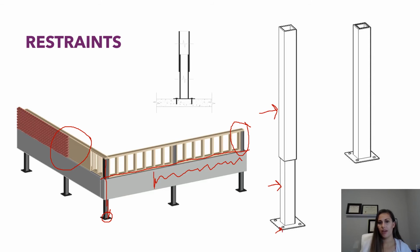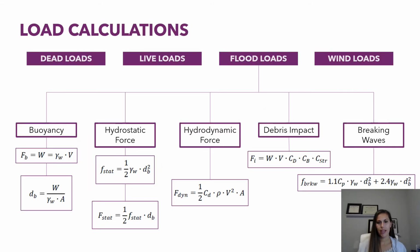The maximum height that you can have of an amphibious design using this type of restraint system is going to be equal to the height of that superstructure. As I previously mentioned, I was able to manipulate and rewrite the traditional flood load equations in order to allow buoyancy, and those rewritten equations are shown here on this slide.